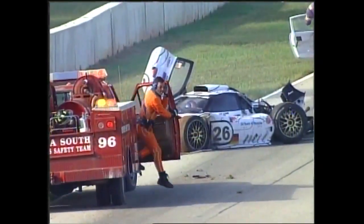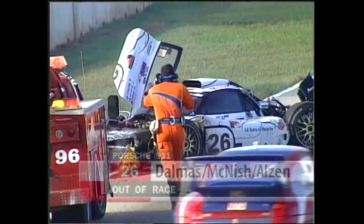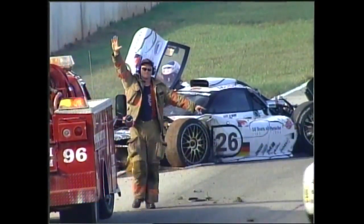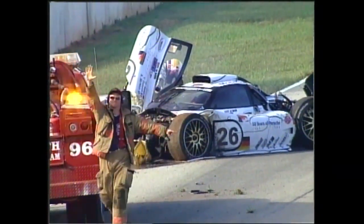Yannick Dalmas is okay. You can see him moving in the car there, and he did get out of the car. He was shell-shocked. And who wouldn't be shell-shocked? The director of motorsports, Herbert Ampher, is in the pit lane right now live with Calvin Fish.